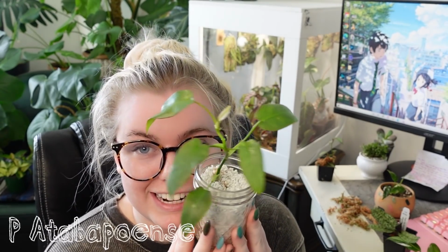That's like my favorite thing to say. This is my little Philodendron Atabapoense. I have quite a few of these in my collection. It is my second favorite Philodendron in history, my first obviously being the Ilsamanii. Philodendron Atabapoense is iconic. I can't tell you why I'm so obsessed with it other than the fact that I am.